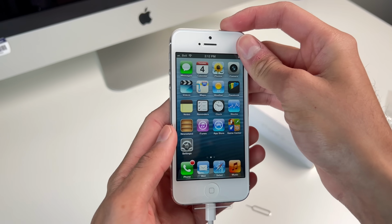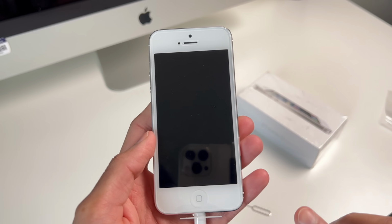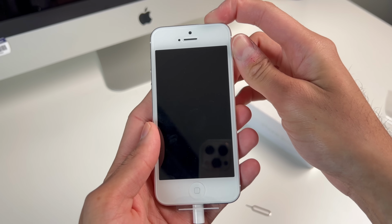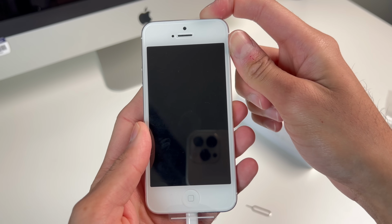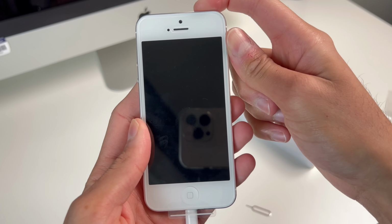Now, one of the really nice things about iOS 6 that I remember is that every time you shut this phone off and turn it back on, it has that little Apple logo with a cutout. So you're not going to be seeing any iOS 8 or iOS 7 or iOS 9 logos on this thing. This is the real deal. As you guys can see here, we're just going to turn it off. Gotta wait for it to turn off fully. Let's try that again. And let's try that one more time.